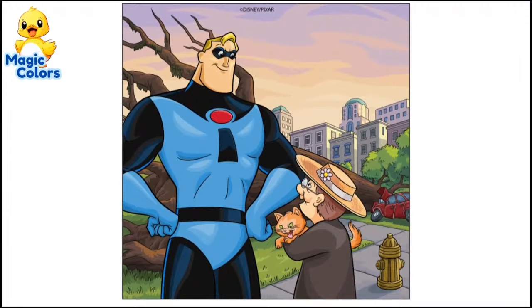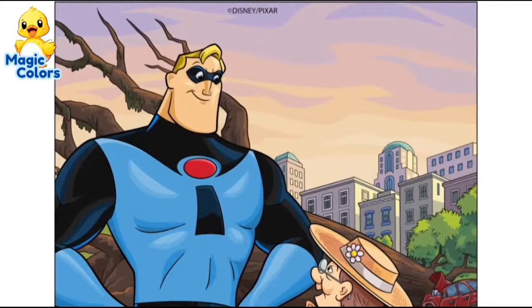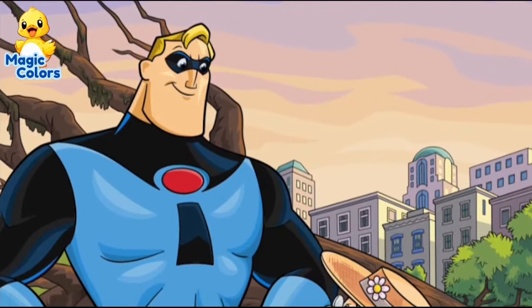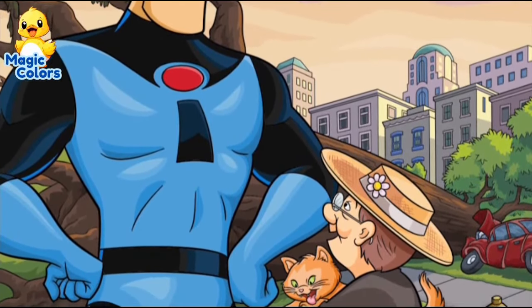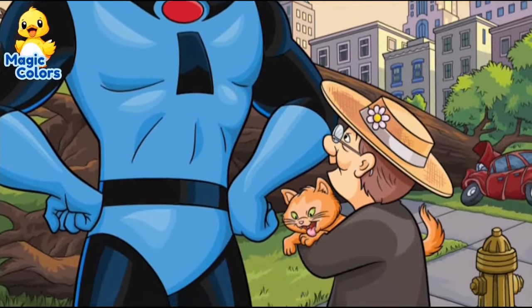This is a picture of Mr. Incredible in the blue hero costume. He had helped his grandmother and cat from a large fallen tree. Grandma and her cat were seen safe without the slightest injury. Yay!